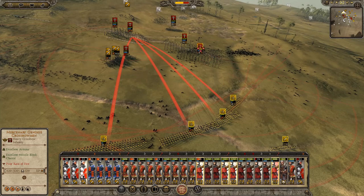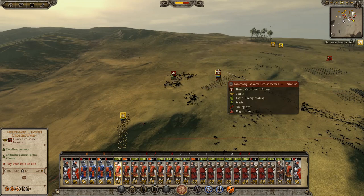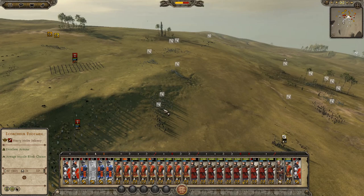Let's get these archers to keep their fire up. I'm starting to run out of arrows if we're not careful. Our men have regrouped. Infantry. Oops, some of our longbowmen seem to have got caught right on the other side of the map. It looks like a bulk of the French infantry are now in full retreat.